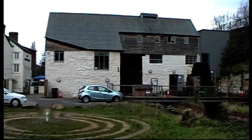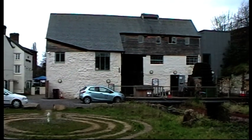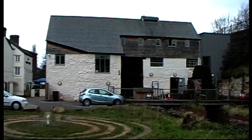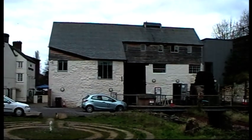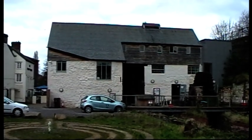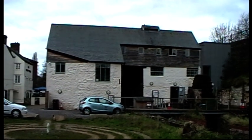Also, they can be seen via our Apple Mac computers via cameras swimming and climbing around the water mill. You can also find out interesting history of Exeter's very historic corn water mill that has been renovated to this very high standard.